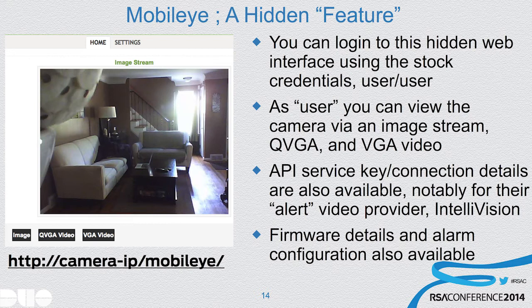But of course, with the camera itself, there are API keys, because there are third-party services that handle video streaming, video alert uploads, and that kind of service. And those are all shown to you. So you can basically just go to the third-party services, log in with your API keys, and interrogate data, work with data directly if you were so inclined. Again, this is just with user as credentials.